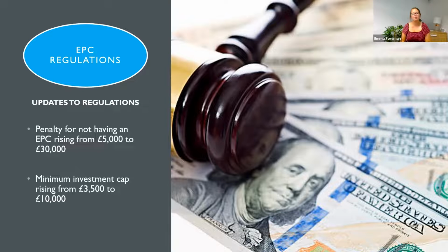The investment cap at the moment, so the investment cap is what you need to spend, and if you spend over that, then it means you can register for some exemptions. So the minimum investment cap at the moment is £3,500, but they are raising that to £10,000. So if your property stays an E at the moment, and it's going to cost you £9,000 to get it to a C, you would have to do it.